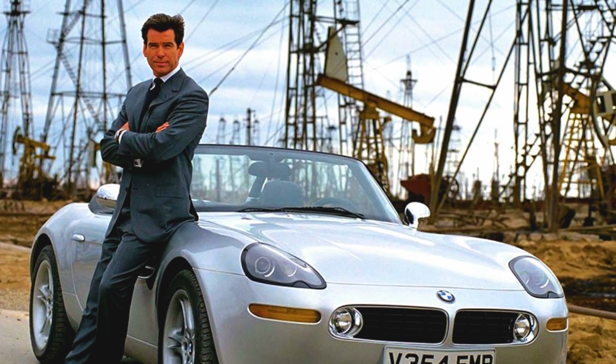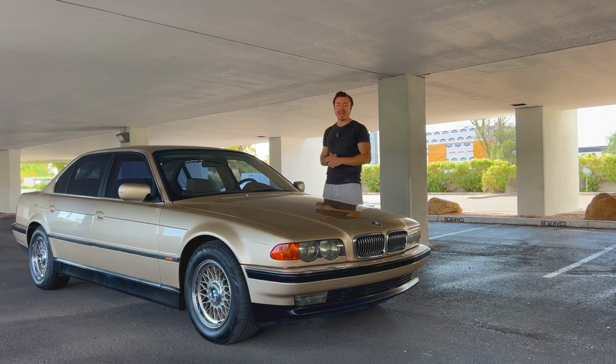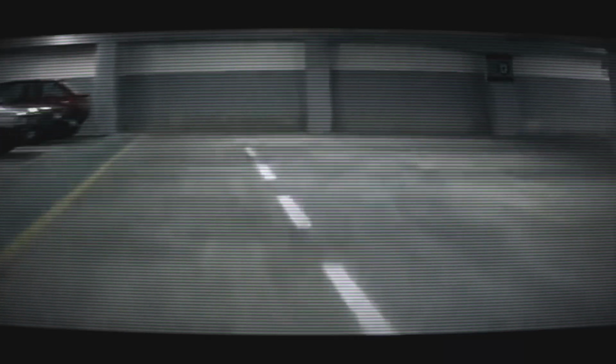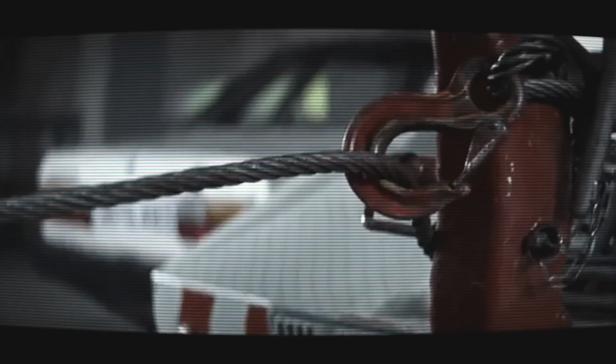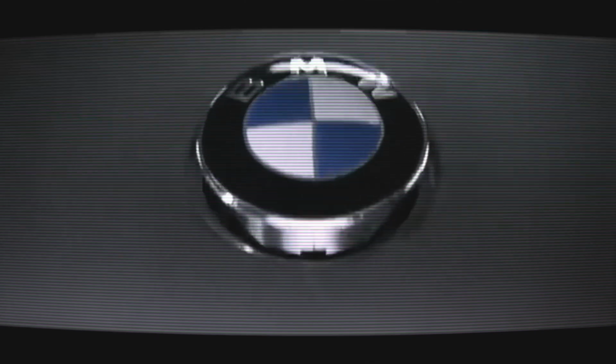They had a gorgeous Z8 BMW in it, and the only four-door car that was highlighted in any James Bond movie was the E38. Interesting fact, it was badged as 750iL, but in reality, it was the 740iL, this specific model, that was in a James Bond movie.